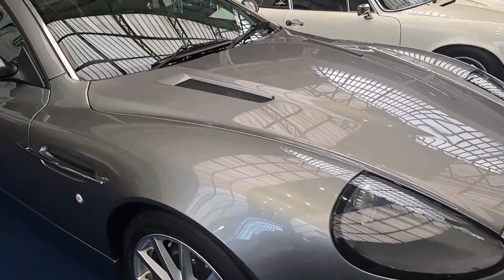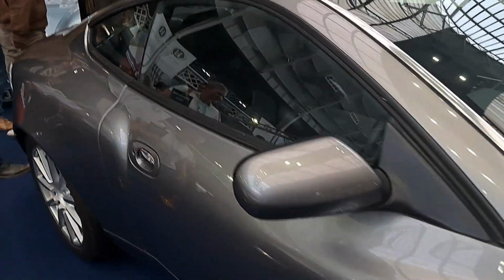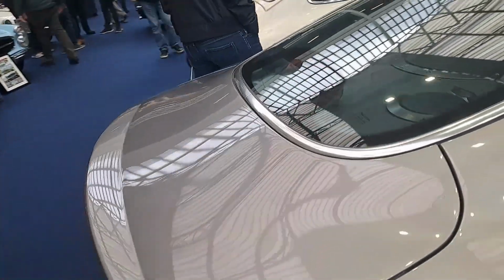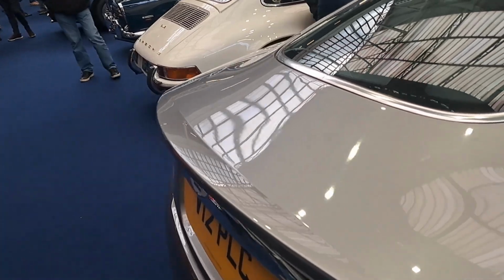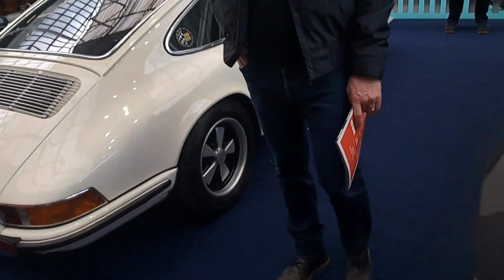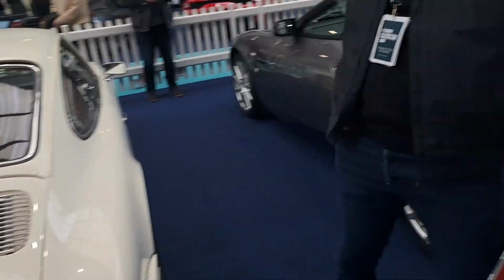Aston Martin V12 Vanquish here. This will be around the time of Die Another Day, so about 2002, something like that. I think it's the same colour actually, as the one in Die Another Day. Not that the film's any good. That film is awful. Don't recommend the film. The car would be nice to drive though.